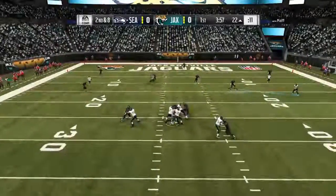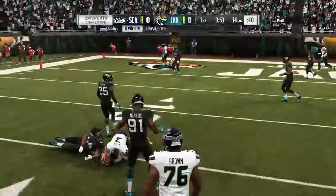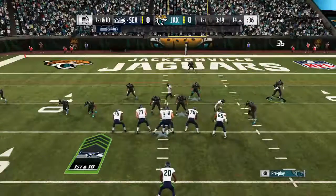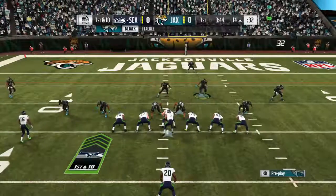On 2nd down, here's Wilson. Forced out to his left. And he'll slide down to avoid the contact. The rushing numbers for Wilson may be down from earlier in his career, but he's still a threat to go, showing it there, picking up the 1st down.